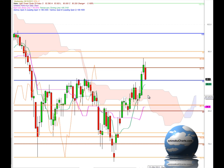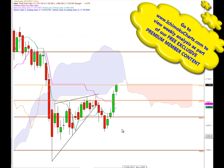Now, in Ichimoku charts terms, this market is bullish by trading up above the cloud, and also bullish in the medium-term and fast-term timeframes by trading above the Kijun-sen and the Tenkan-sen. The Kijun-sen has turned flat here, and there is a possibility the market will attempt to retrace back towards the Kijun-sen. When that turns flat, it tends to attract price action. That's what's happened for previous days' trading. So it's very important for us to watch that 90 level for any potential continuation of this trend to the downside.